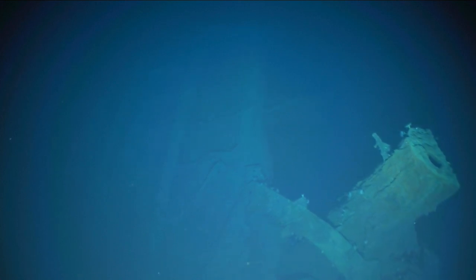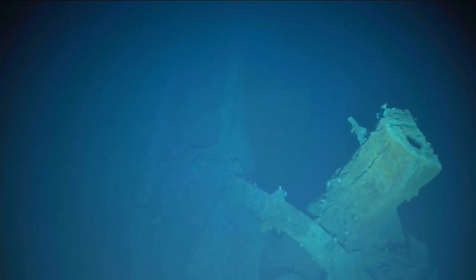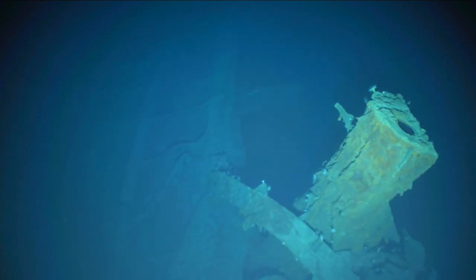Yeah, so I think we're looking at collapse of the hangar deck. I think the flight deck above is completely gone. Yeah. And we're looking at some of the supporting struts that held up the flight deck. And we're probably maybe 30 or 40 meters, I would say, from the bow. Maybe a little more. Sonar agrees.